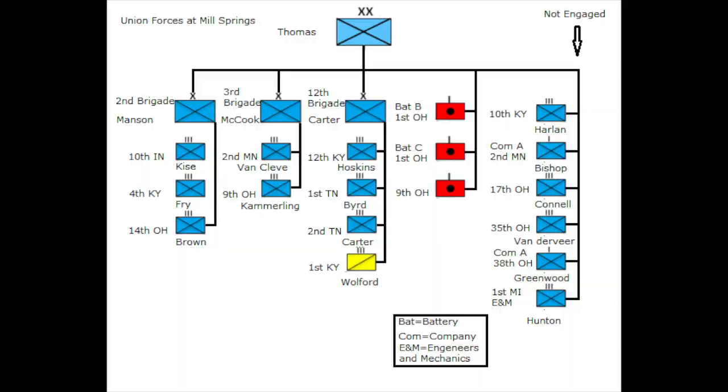The Union for this battle will have 4,400 men under Brigadier General George H. Thomas. They're split up into three infantry brigades, the 2nd, 3rd, and 12th, along with some artillery. The 2nd Brigade is led by Colonel Manson, with the 10th Indiana, 4th Kentucky, and 14th Ohio. The 3rd Brigade is under Colonel McCook and has the 2nd Minnesota and 9th Ohio Infantry. The 12th Brigade is under Colonel Carter with the 12th Kentucky, 1st and 2nd Tennessee, and the 1st Kentucky Cavalry. They also have Batteries B and C of the 1st Ohio Artillery and the 9th Ohio Artillery.